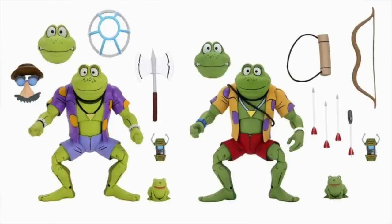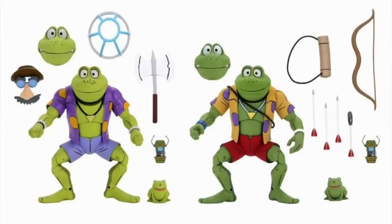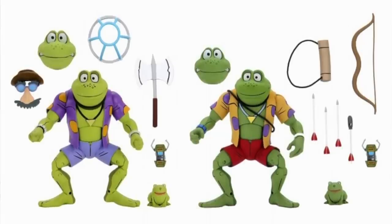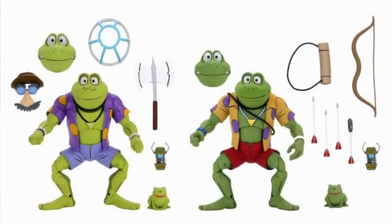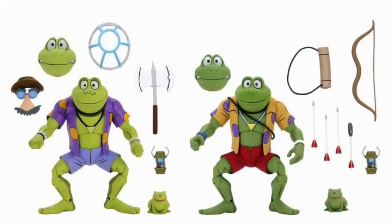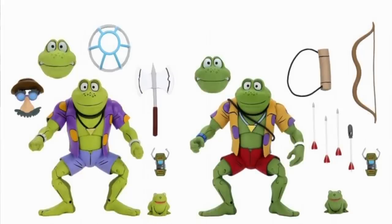But I'm guessing, though I won't say 100% because NECA has not officially come out and said yet, Genghis the Frog and Rasputin the Mad Frog will be the next 2-pack after that. And you can see with these new updated high-res images, all the accessories that come with it. You get 2 different head sculpts for each figure. You get a bow, you get a quiver with some arrows, you get a turtle communicator, you get a mask, little Groucho Marx mask, and an axe, and 2 little frogs as well. So pretty cool accessories on that one.